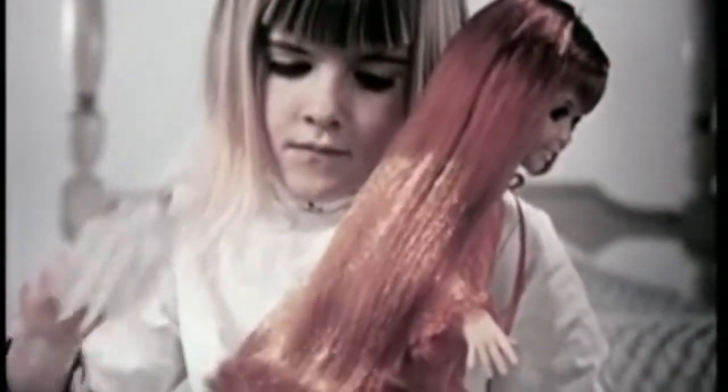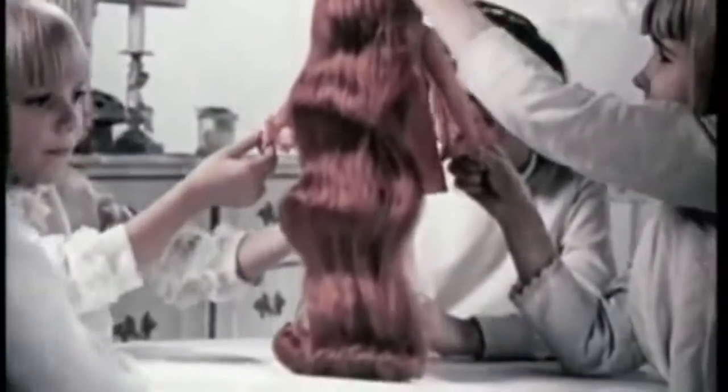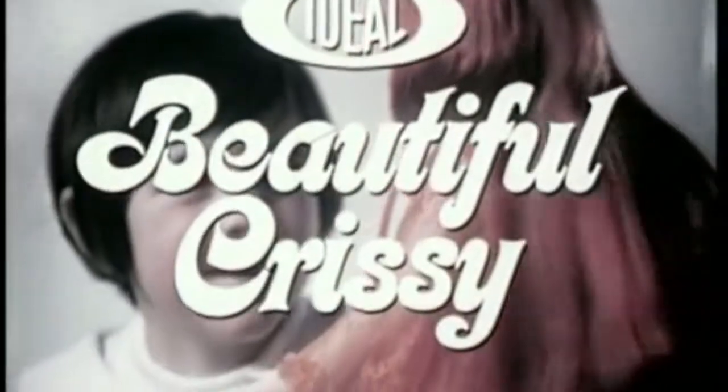You'll love to brush it and brush it. She has beautiful hair. She has beautiful eyes. She has beautiful clothes. Beautiful Crissy comes in this beautiful dress. But you can get all these other beautiful clothes for her, too, and style her hair to go with them. Beautiful Crissy has beautiful hair that grows. Beautiful Crissy. She's ideal.